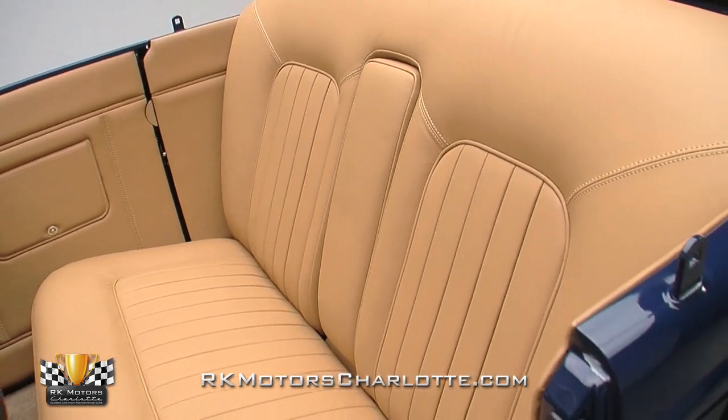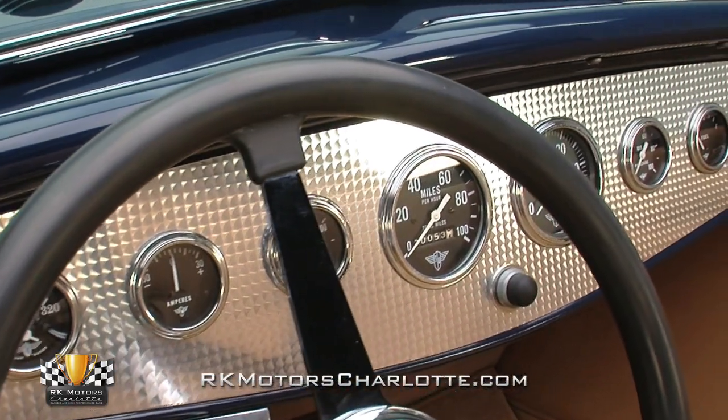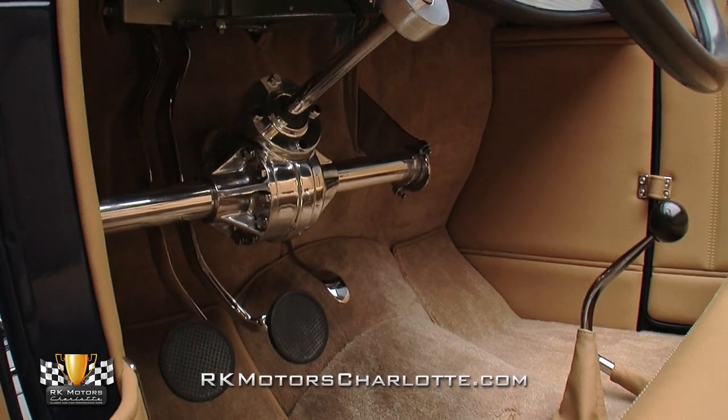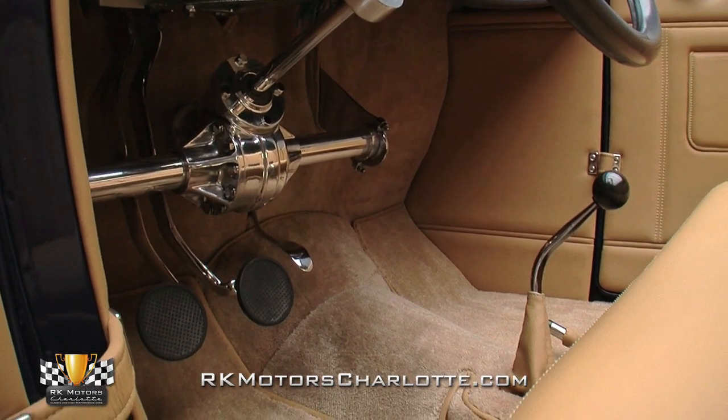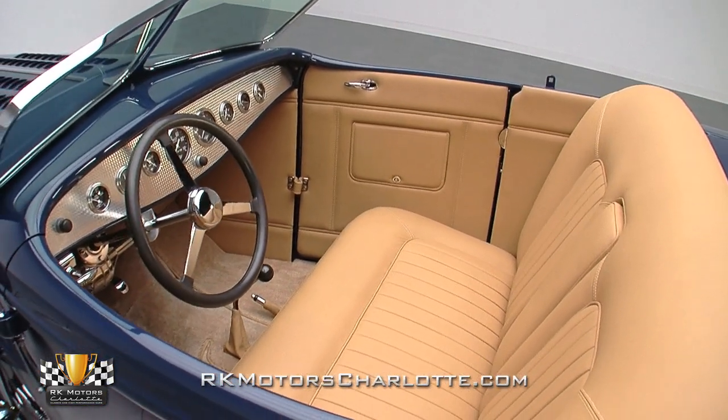In front of that seat, a correct engine-turned dash hangs a full assortment of Stewart Warner gauges above the car's Schroeder steering system and an original spoon accelerator pedal. And a simple Will Ventique steering wheel circles a vintage overdrive handle.